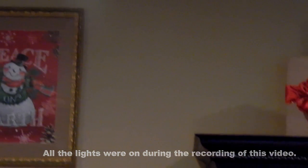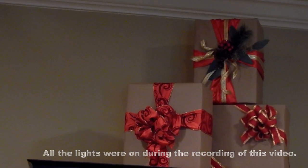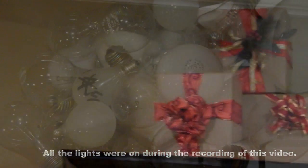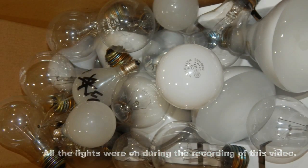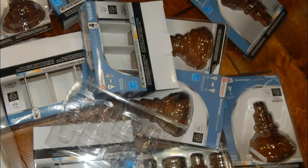And we basically just took all of these lights, which were giving us a headache, and they were so many different wattages. It was absolutely crazy. We had everything from 25 watt to 35 watt up to 52 watts, and we replaced them all with 60 watt natural. Now, it took us 3 times to get the lights right, but we finally decided on the 60 watt bulb because it gave us the natural lighting that we wanted, and we didn't have to strain our eyes at all.